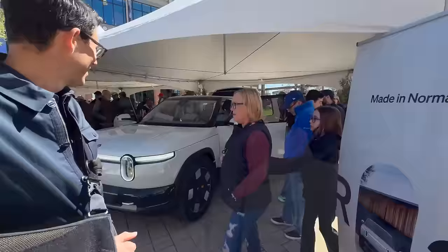Well, guys, I'm here with RJ. We're in front of R2. Dude, thanks so much for putting the event on. Yeah, happy to be here. I'm happy you're able to see this in person.